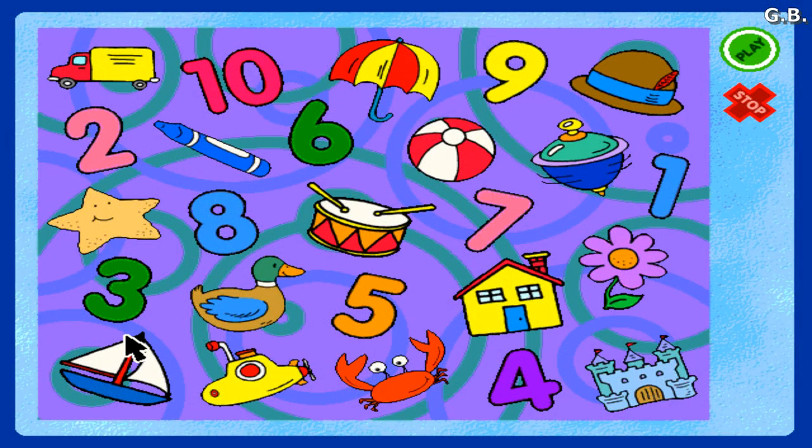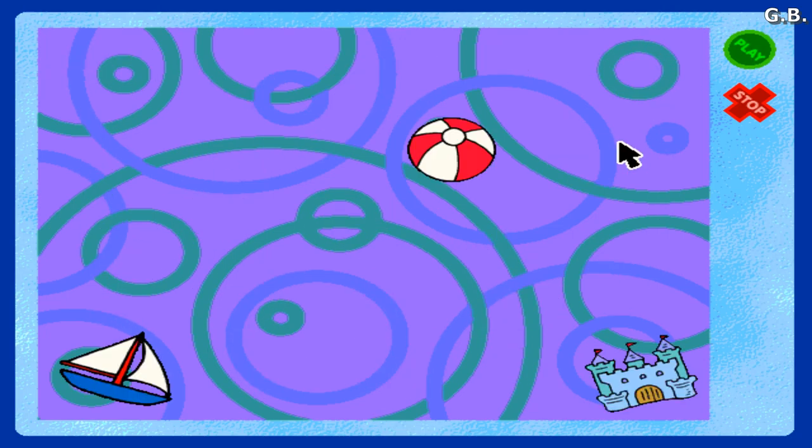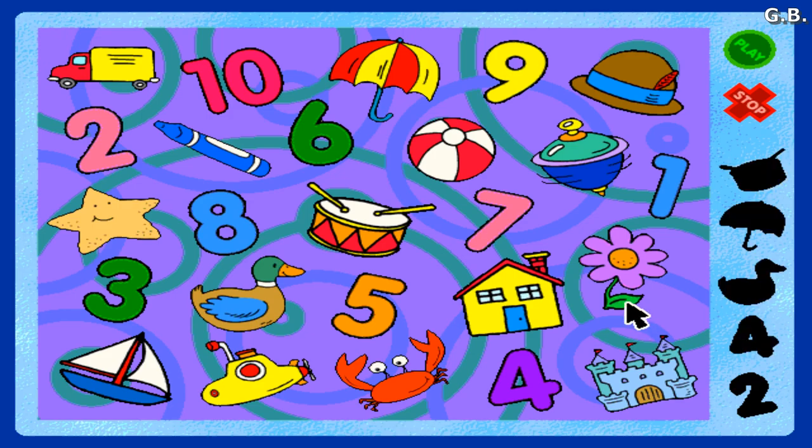Wow! There are so many things to find. Can you help me look for them? Click on the green circle to begin. Can you find a drum? Can you find an umbrella?